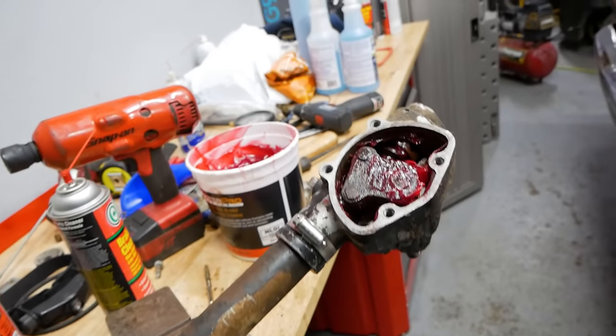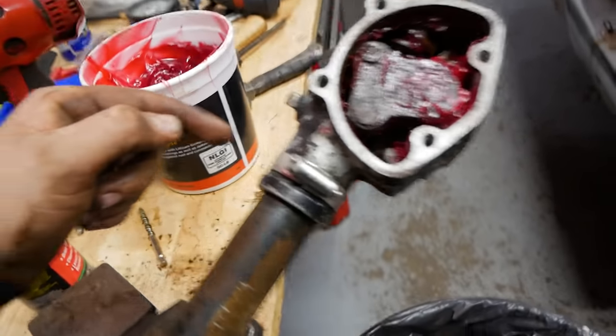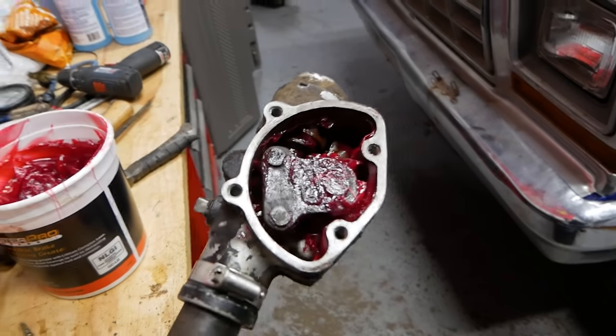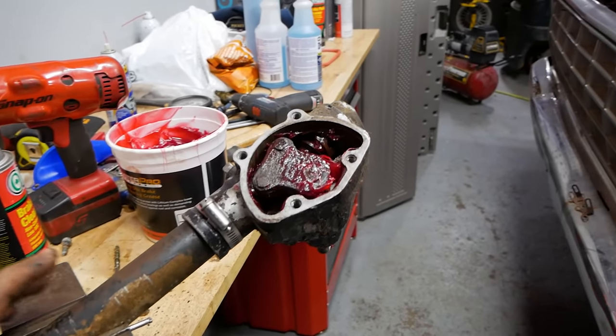So yeah, we'll get that cover back on. Not worried about a gasket. There should be a gasket here, but clearly it's not gonna do anything on this exact assembly. So yeah, let's get this sucker installed.